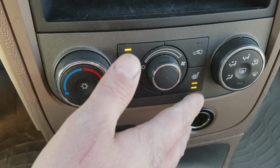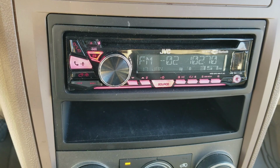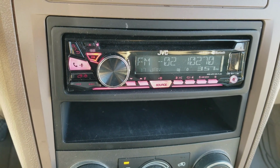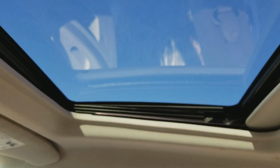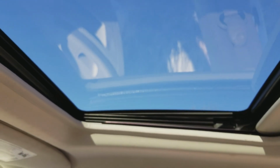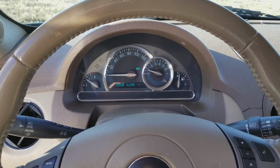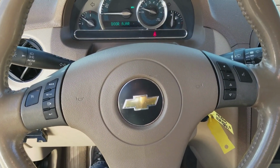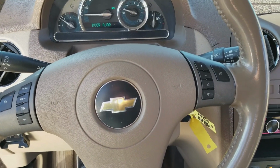Heated seats both work. Air conditioning works, heat works. Aftermarket JVC Bluetooth. The Bluetooth does work, and hands-free calling, Pandora, all that junk. Auto-dimming mirror works, compass works, sunroof works like it should, both directions. I mean, literally everything on this car works. Cruise control, tilt, power windows, power locks, all the door handles, everything functions exactly as it should.